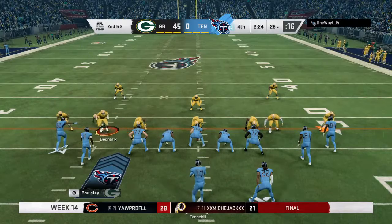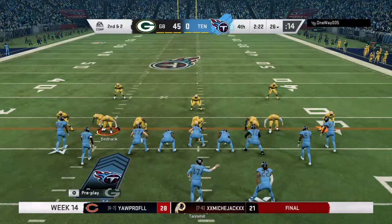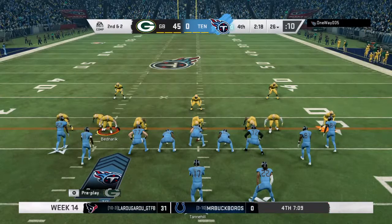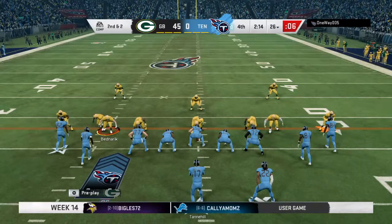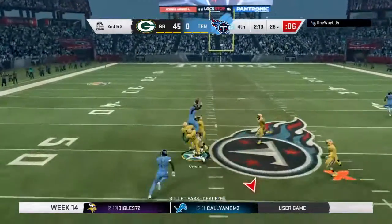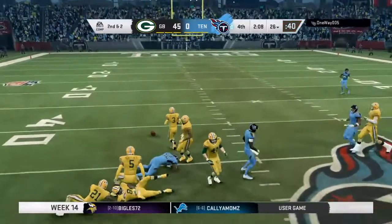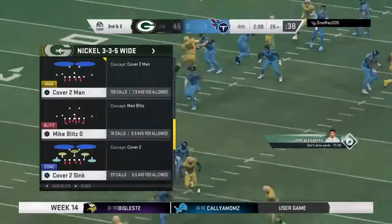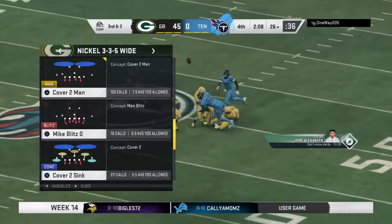Facing a 2nd and 2 after that last catch, good for 8 yards. Deep grip. To throw is Tannehill. And this is going to wind up incomplete. The coverage there too strong on the deep ball, and now they face a 3rd down.